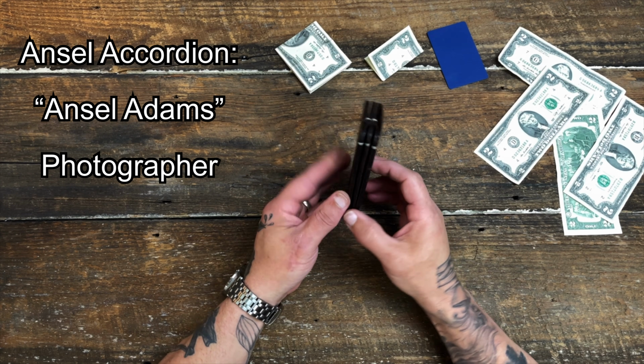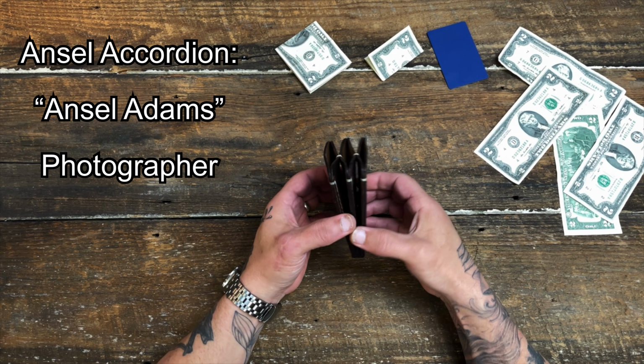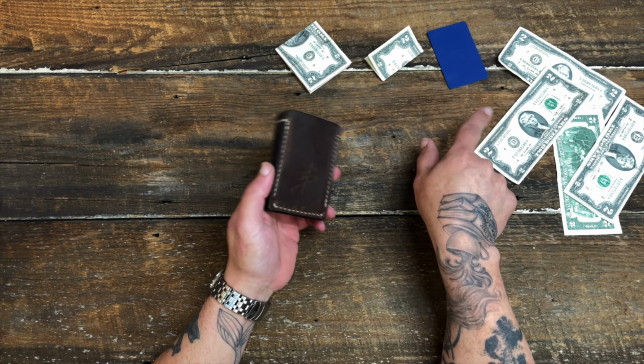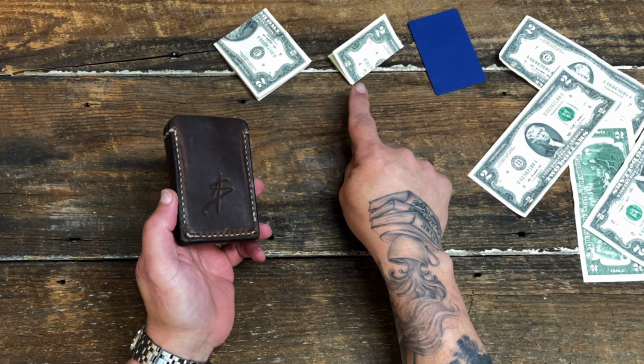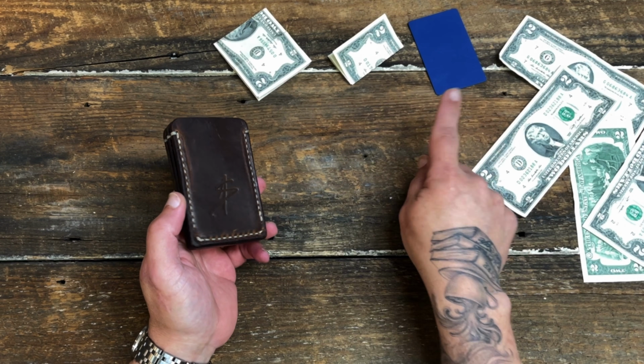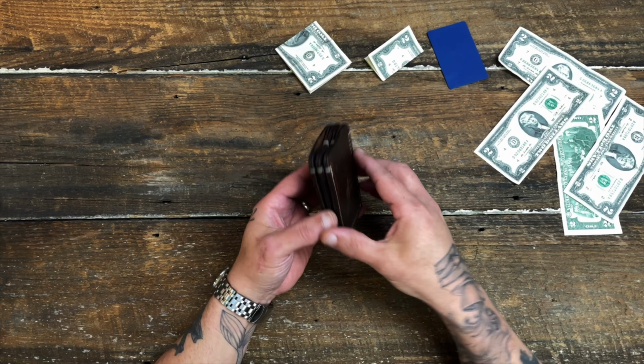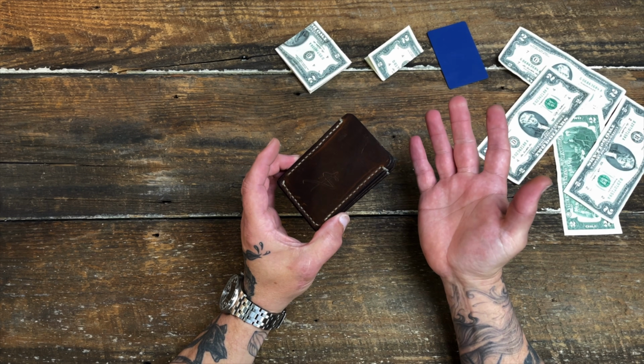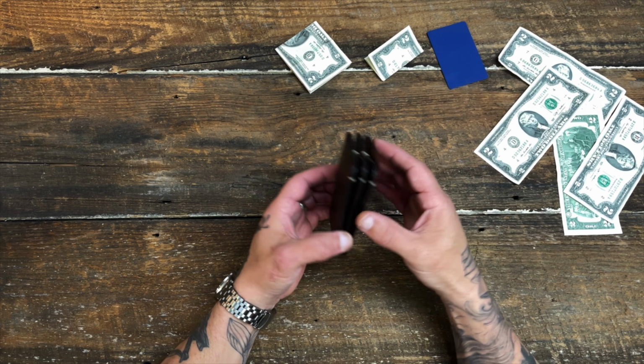Number 1, Ansel Accordion wallet. Oh, by the way, I'm gonna have some bills out here. They might move around for size perspective. Quartered, halved, full, credit card. Ansel Accordion wallet, after the photographer, because I love photography, Ansel Adams.